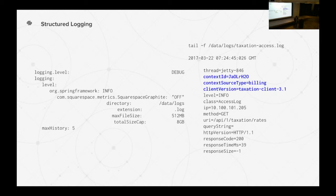And then on the right side, you see an example access log with the contextual information that we covered in the previous slide, where you can see the thread that it's using, the URI that it was trying to hit with what parameters, and response times, and so on and so forth. But more importantly, you can get all of the context that you need about where did this request come from, which client version, and from which type of server.